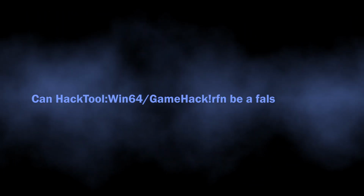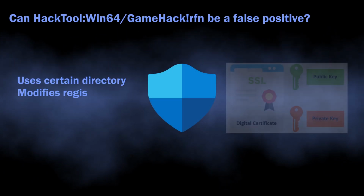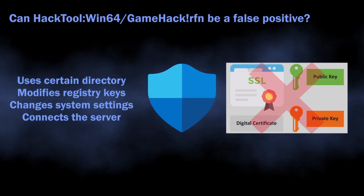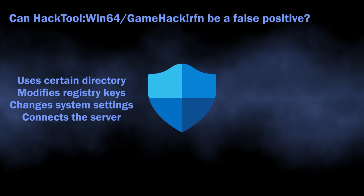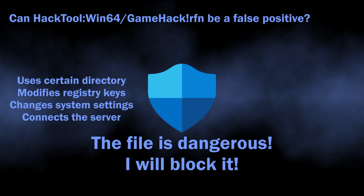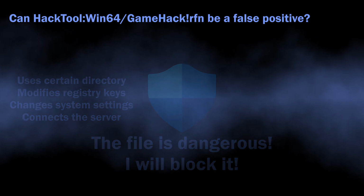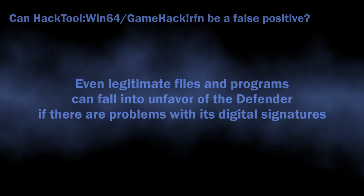There is also a possibility of this detection being a false positive. The rules used for this detection are not highly reliable. If Defender cannot find the digital certificate of the file or it is expired, it can indicate the file as dangerous, as a lot of functions and calls that normal programs use also appear in malware. The certificate in this case is the only way to distinguish between good and bad.